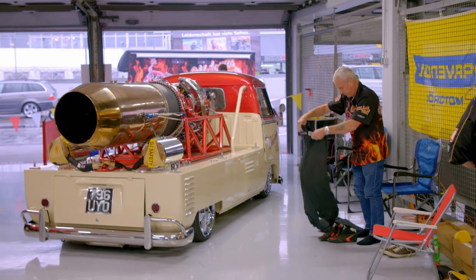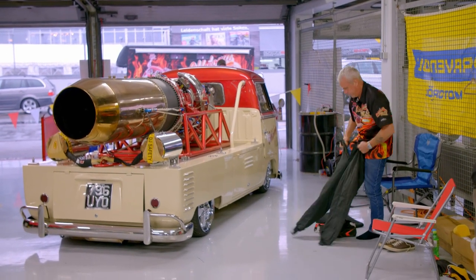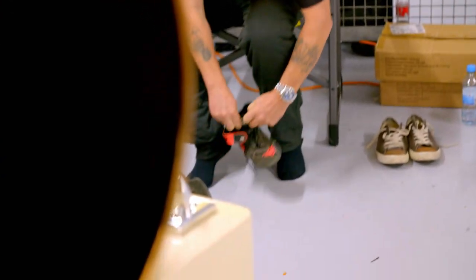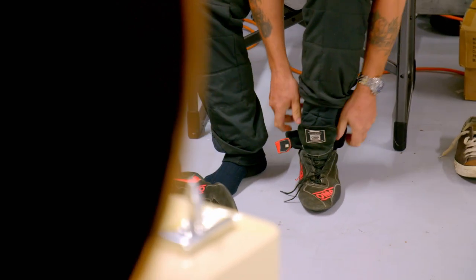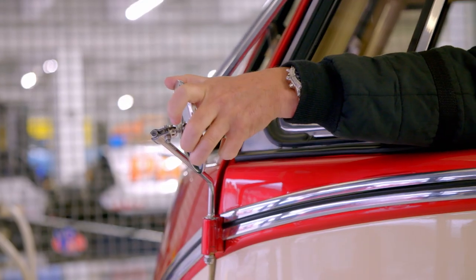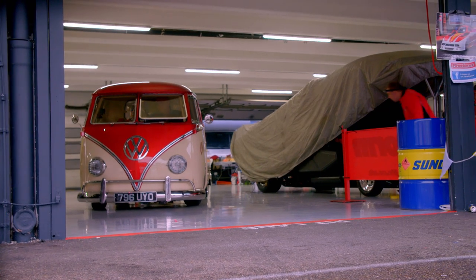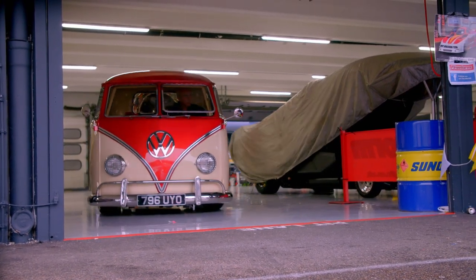Driving a jet engine means rewriting the rules of acceleration. So I cover the first 1/8 mile in about 8.5 seconds, and the second 1/8 mile I do in about 2.5 seconds. So it's getting quick really, really fast. It's a bit like riding on top of a firework, the sensation. There's no vibrations. Ladies and gentlemen, it's showtime.